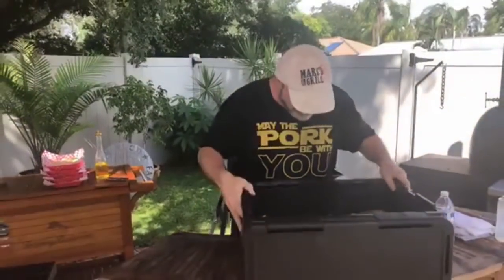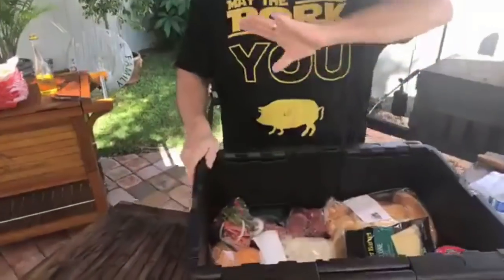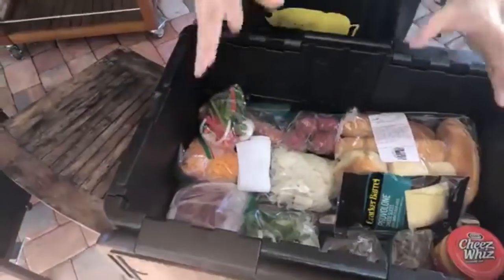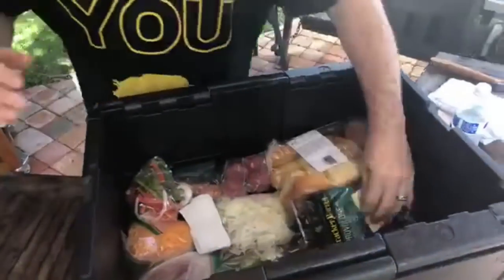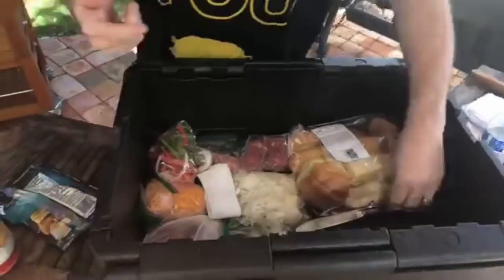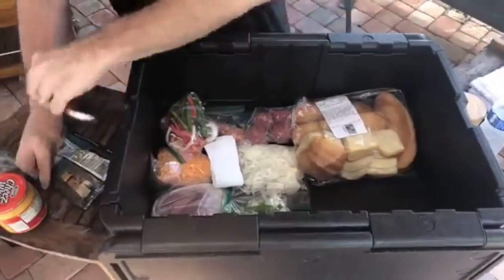So guys, look what we did here. These are foods that you can prepare the night before, super fast. Just kind of break it down. So here's what we're gonna do. We've got enough stuff here to make a couple of yummy Philly cheesesteaks. I got a fun Philly cheesesteak story for you in a minute too.